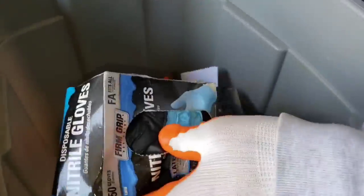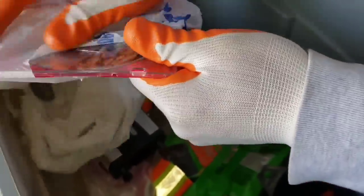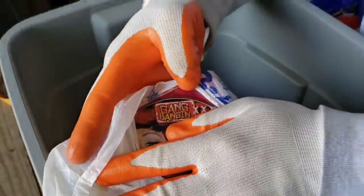All right. Latex gloves, Cobra, calculators. I mean, there's a ton of brand new... Whoa! What'd you just find? Remember what we say we find in every single unit? No, not this unit. Yes. This unit. Look. First we found it in this unit. I didn't think it'd be in this unit, but there it is.